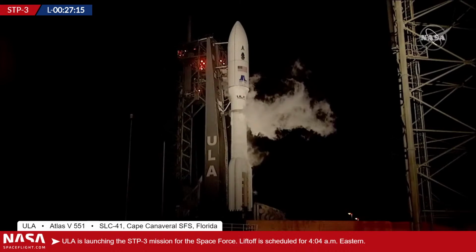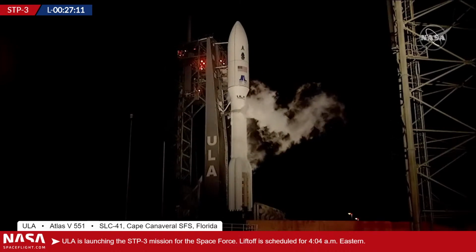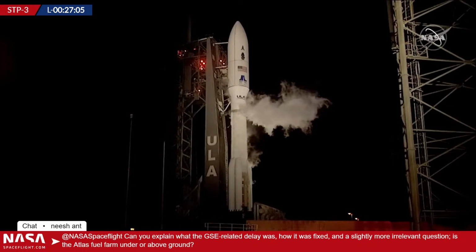Niche is asking, can you explain what the ground support equipment related delay was, how it was fixed, and slightly more irrelevant question, is the Atlas fuel farm under or above ground? I think it's above ground, right? It is above ground, yes.